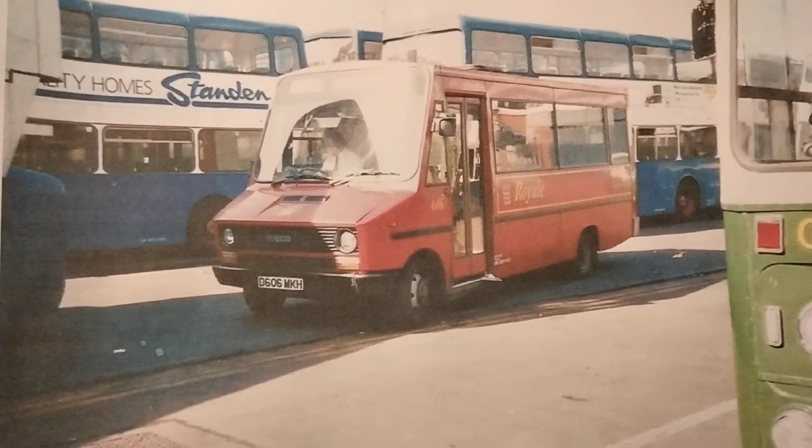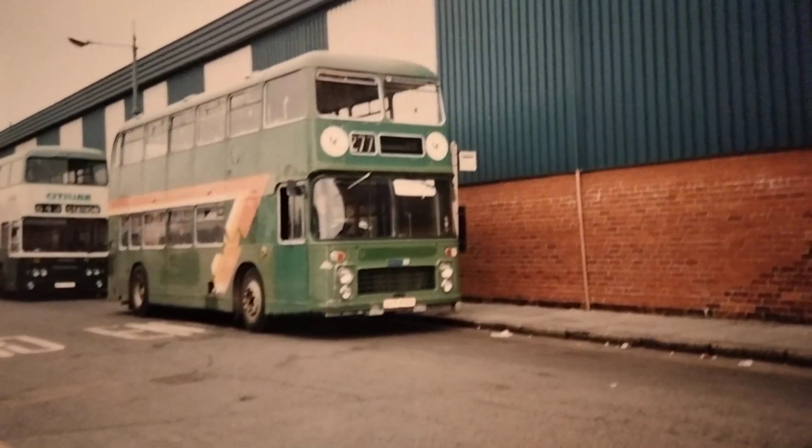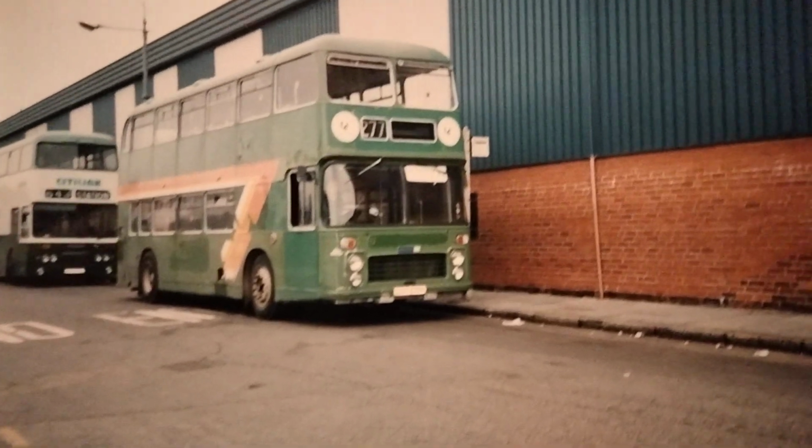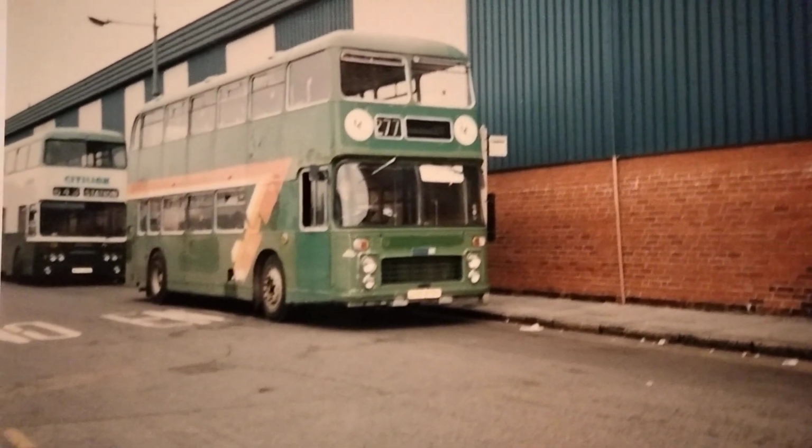I do wish we could time travel back and see them all again. And just some random shots to finish off. Another CityLink Atlantean in the background of this one. This shows some of the competition that KHCT would have faced.